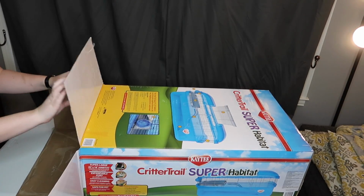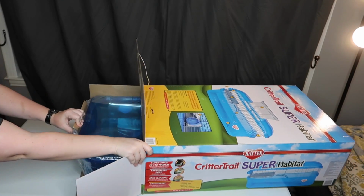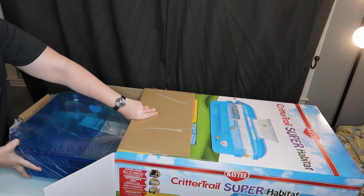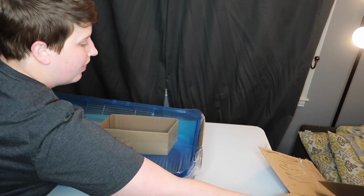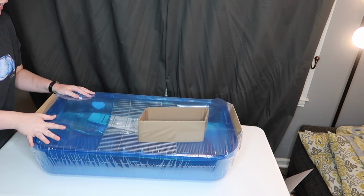So now hopefully you guys can see this a little bit better. So I'm going to go ahead and pull this out, and we will see what it looks like if I can get it out of the box. Okay, so it looks like that is everything. There's nothing else in the box. So let's go ahead and take a closer look at what comes with the cage.